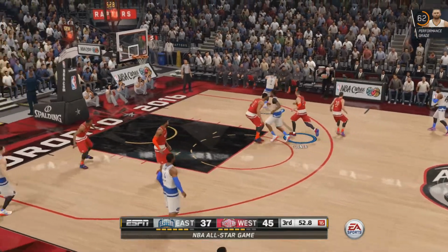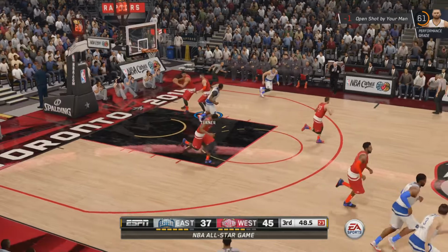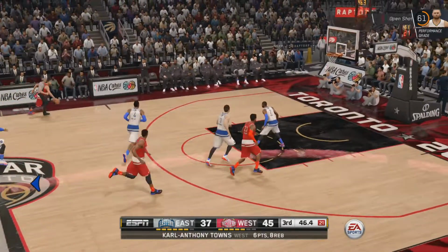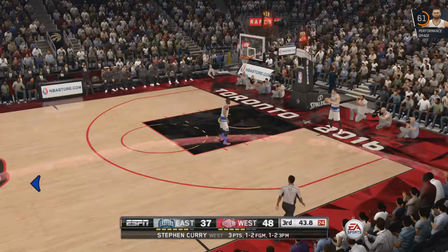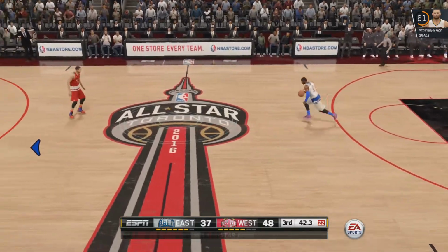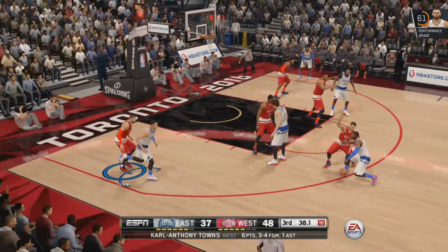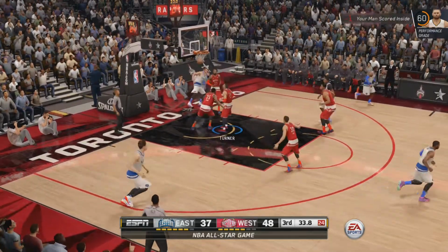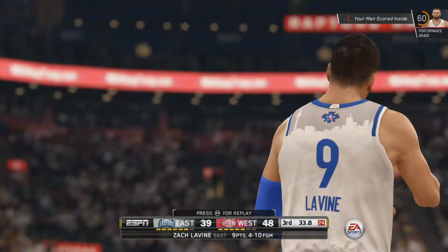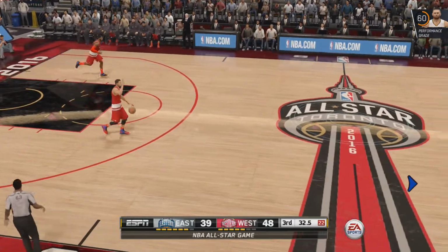To Irving. Lots of room there. And they miss another one. Haven't been able to score now in over 3 minutes. A wide open miss. But those are the type of shots they're going to have to keep creating and start making to work their way back into this game. Irving against Curry. Inside. Knocks it down. That's a two-pointer. Sometimes the simplest plays are the hardest ones to execute. Good layup.